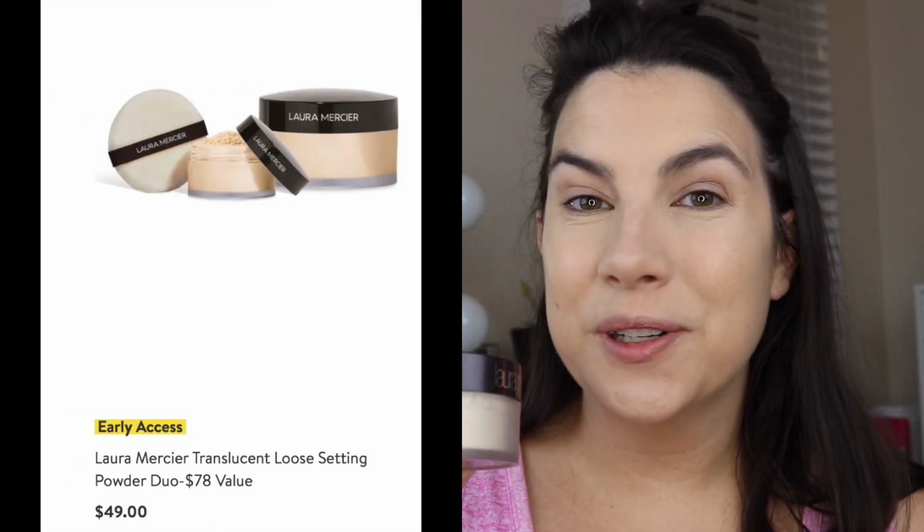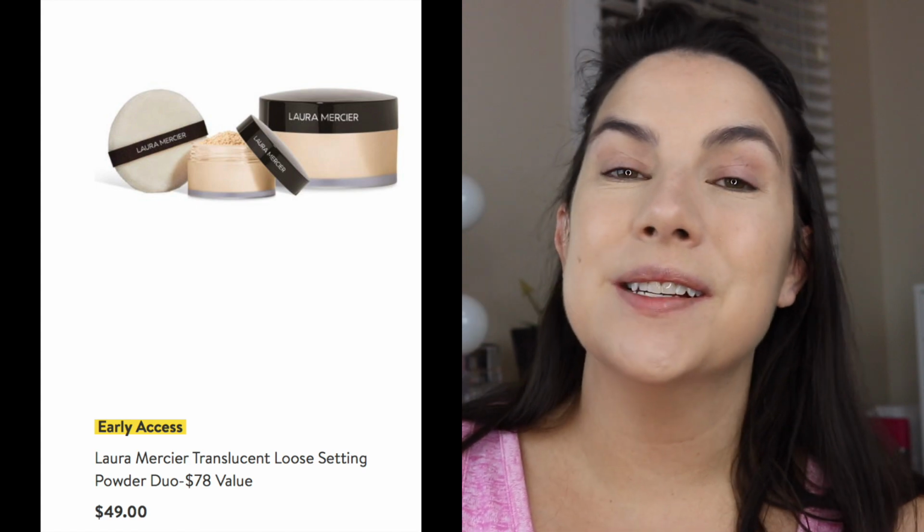Okay, the Laura Mercier Translucent Loose Powder. It's being sold in a little combo pack in this sale, and this is a fantastic product. When will they start giving love to the pressed version of this? Seriously, wouldn't it be a great duo to give a person some loose, maybe a mini of the loose, but then a full size of the pressed translucent powder? Go for that, Laura Mercier. But if you want to sidestep that idea entirely and go drugstore, Maybelline Fit Me is where it's at.